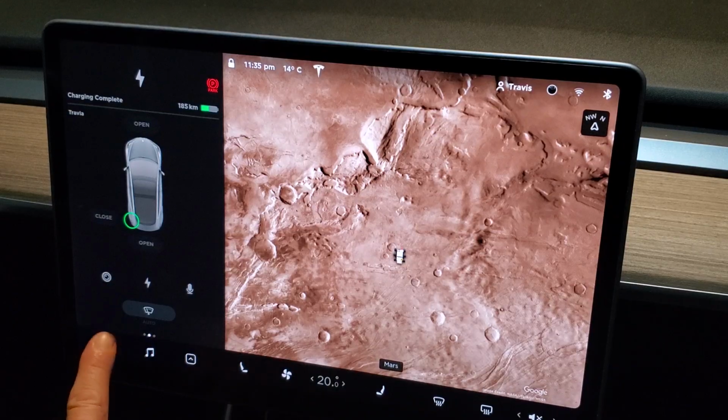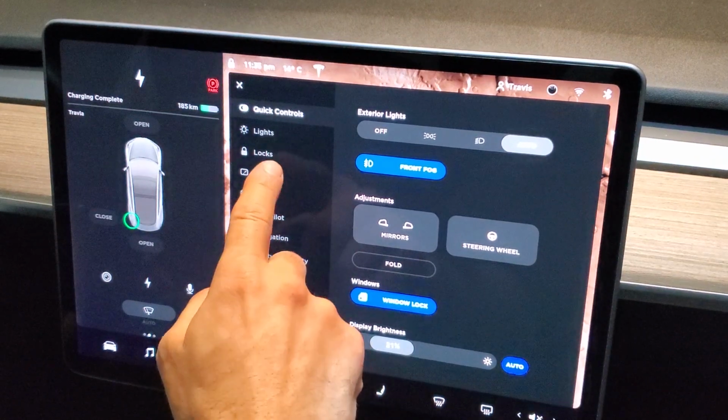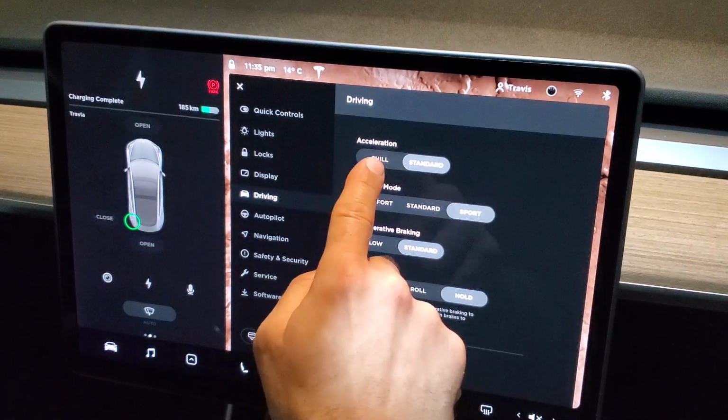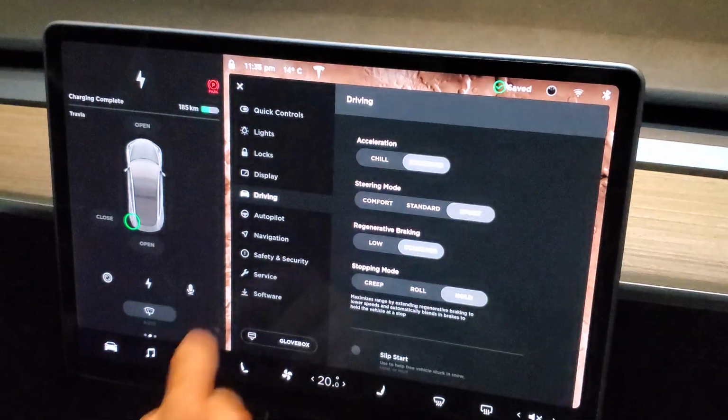So to activate the chill mode on your Tesla, you want to head to your driving controls, just click the picture of the car, and then you want to head to driving, and you'll see you have an option between standard and chill. Activating the chill mode is going to take a little bit of power away from the car. That's going to help to save those tires and get them to last you a lot longer.